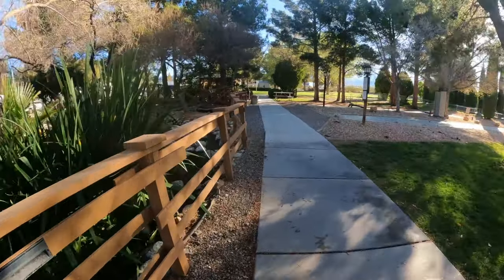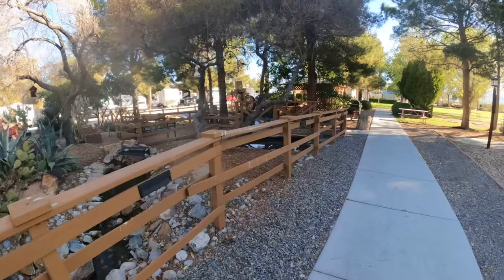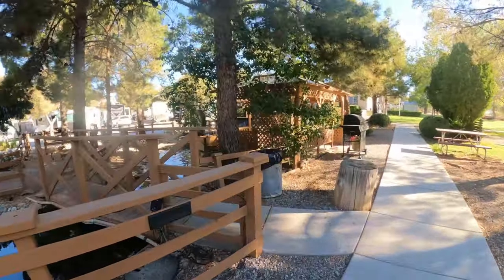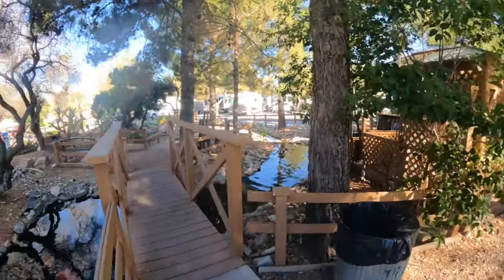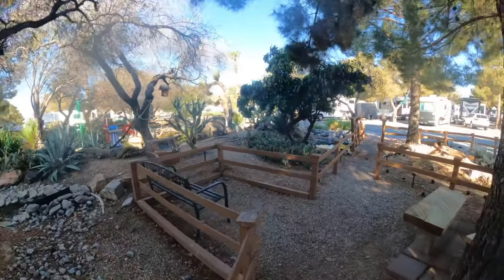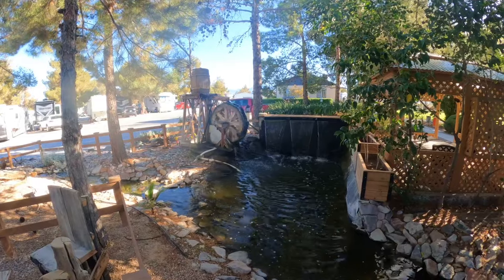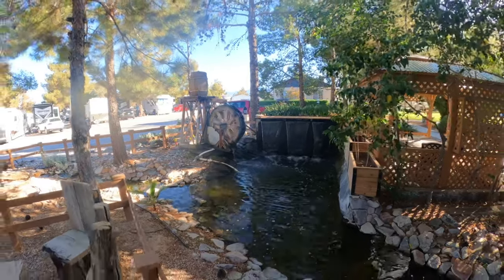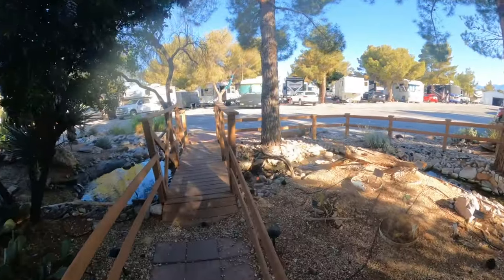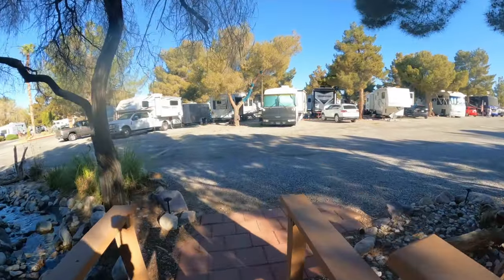All right. And we'll go through this last little bit here, then I'll take you over to that other building. And I promised you some interesting stuff, and I promise it will not disappoint. I don't know if I showed this earlier. It's a nice little waterfall and water wheel. There's a lot of irrigation in this park. It's the only way they can keep these big shade trees over so many of the spots.